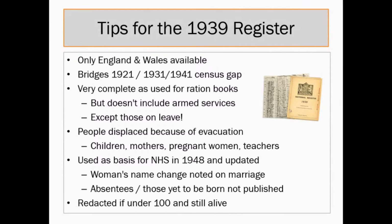And of course, those who were born during wartime, rationing went on up until 1952. So they will have been issued with a ration card right up until 1952, but they're in supplementary registers that haven't been published. And the other thing to note is that if the person is under 100 and still believed to still be alive, then their entry has been redacted. That's blanked out. But each year, as more information is available about deaths, and as that 100 years rolls forward, more and more names are included. So it's a really, really helpful source.